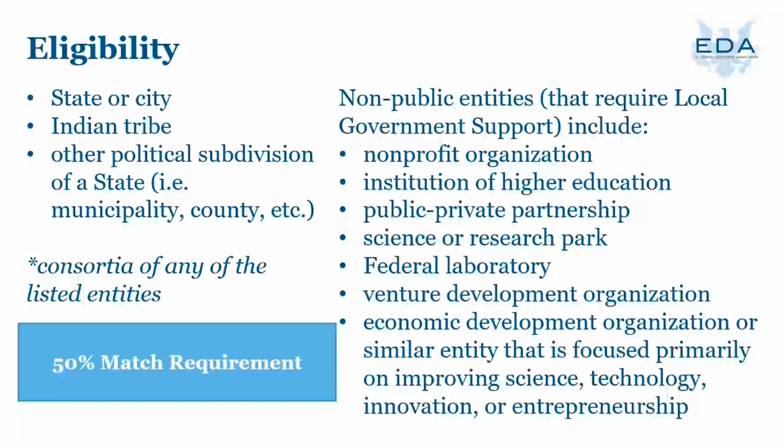I will note here briefly, and I'll talk about it later, that public and non-public entities do have different application requirements. Please read the NOFO at the appendices. There is a checklist, one for public entities and one for non-public entities, of what goes into your application specifically. So make sure you know which category your entity falls under. Separately, if you'd like to apply as a consortia of any of these listed entities, that is allowed. No matter if you are a public or non-public entity, this program does require a 50% match requirement. So that means for every dollar of EDA investment you request, you must also provide a $1 match as well.